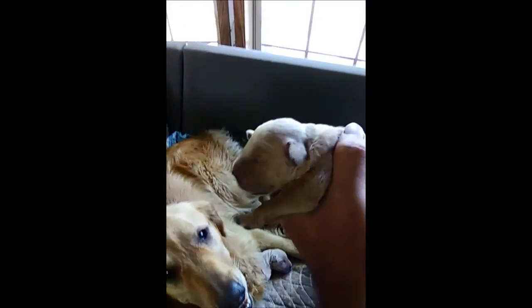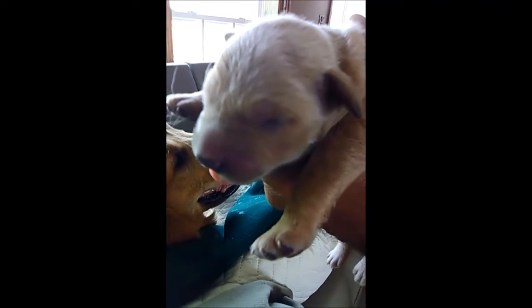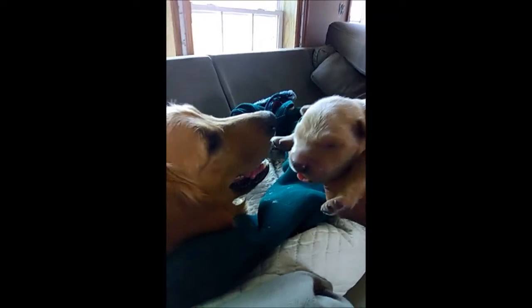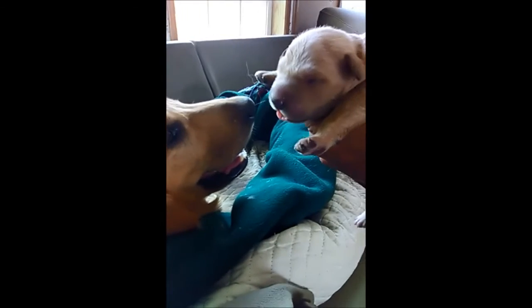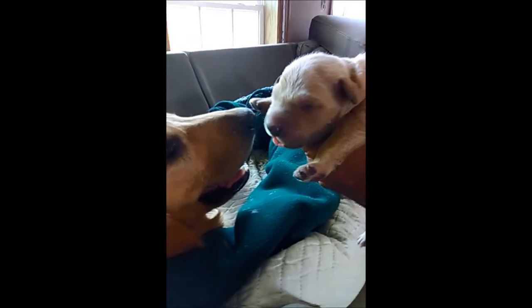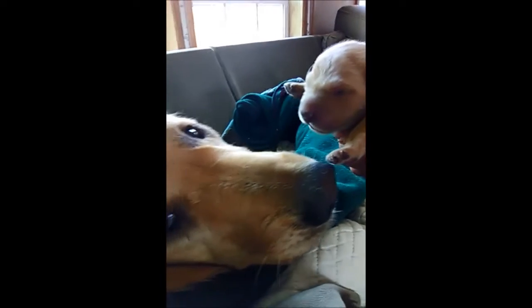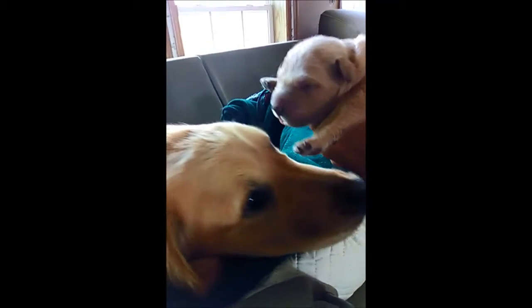This puppy here, a Bella-colored male, was making a bunch of racket, and I started picking him up. Ooh. And asking him what's going on, and he quieted down. And he's going to sleep in my hand. Good girl, Bella. Well done.